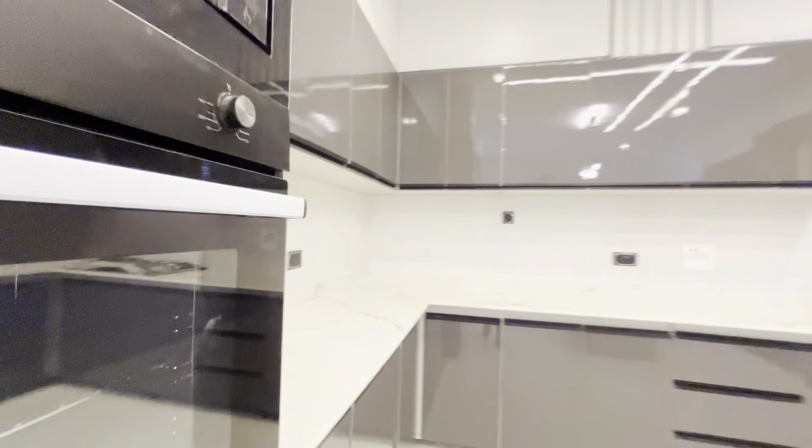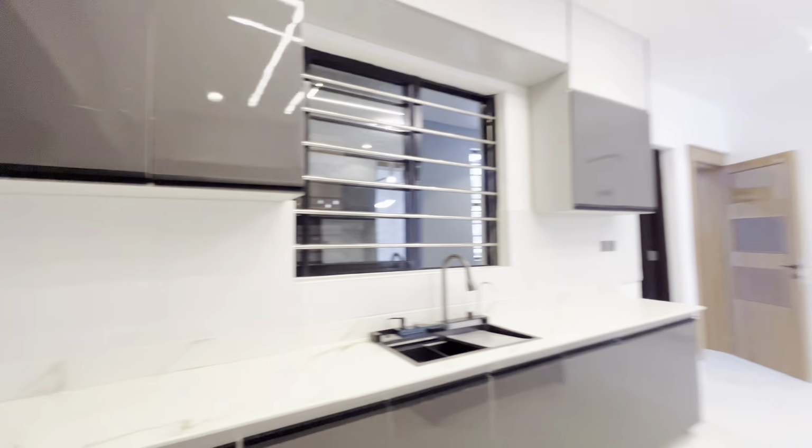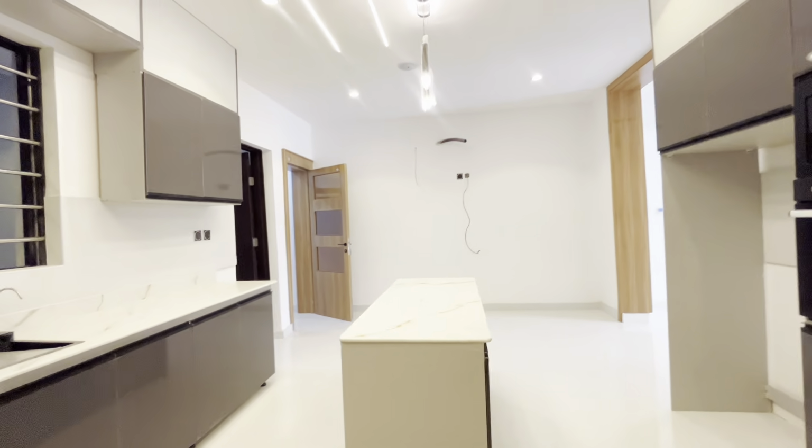So, of course, you have a lot of compartments. You have your 5-burner gas cooker. You have your heat extractor. And yeah, so this is it.